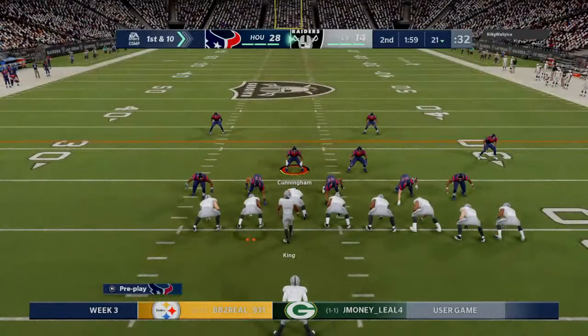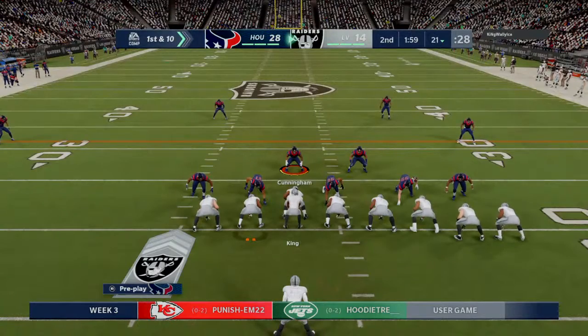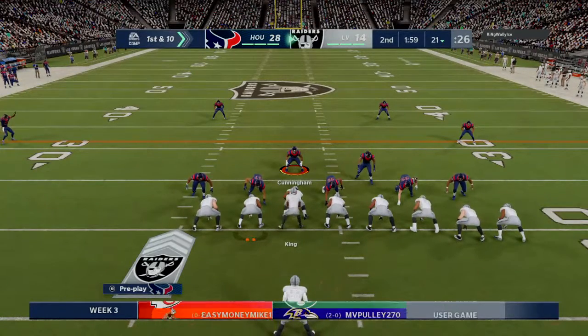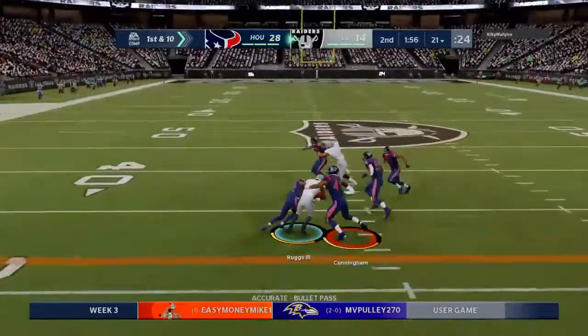Coming up at the half, a reminder, we go back to Orlando to check in with Jonathan Coachman. He'll have a look back at our first half as well as a look ahead to what's coming up later this weekend. They'll come out throwing here on first down.